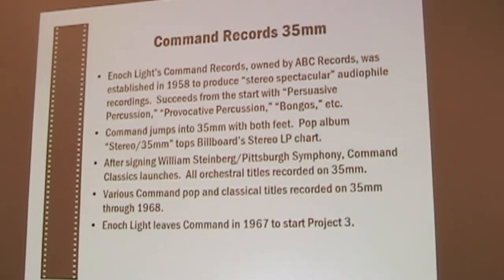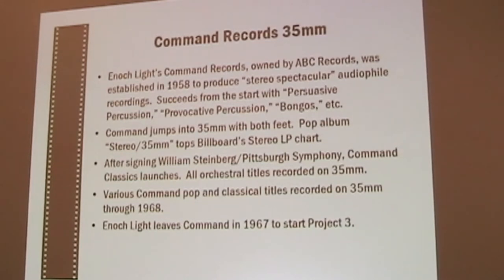And they got into the classical business when they signed the Pittsburgh Symphony and Steinberg, and this was very logical for them to come into a deluxe product that was recorded on 35-millimeter with very deluxe packaging, and it fit everything that Command was about. They used 35-millimeter the longest. They used it through 1968. When Enoch Light left Command and started Project 3, he initially used 35-millimeter. But from what I can tell, Project 3 wasn't recording anything on 35-millimeter after 1969, nothing. And I think they stopped in 1968.